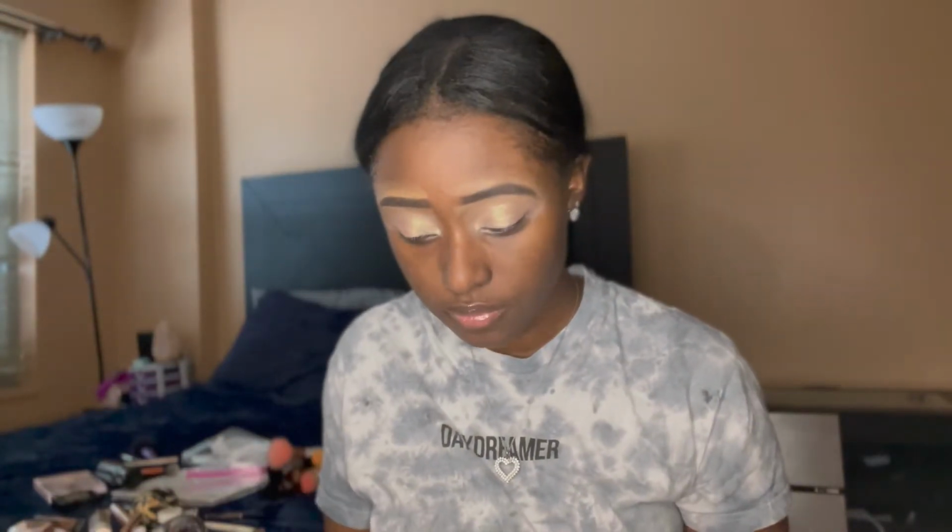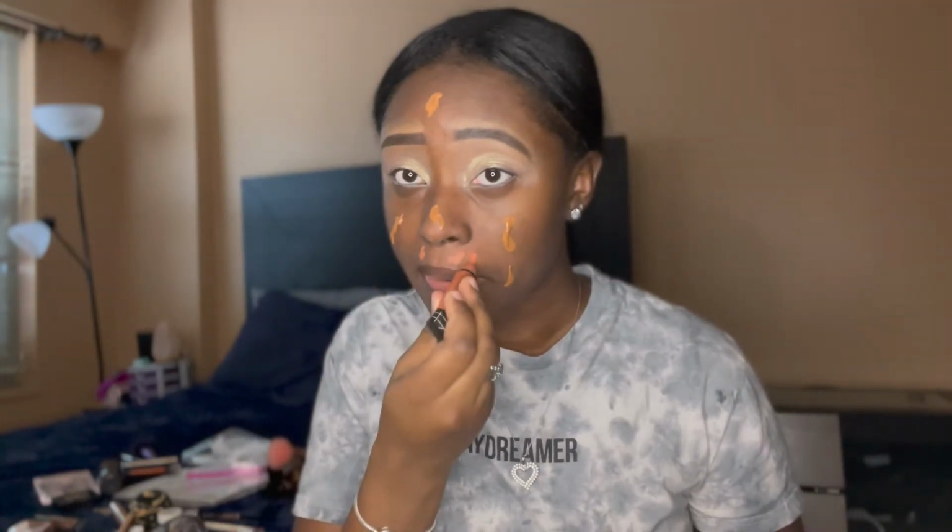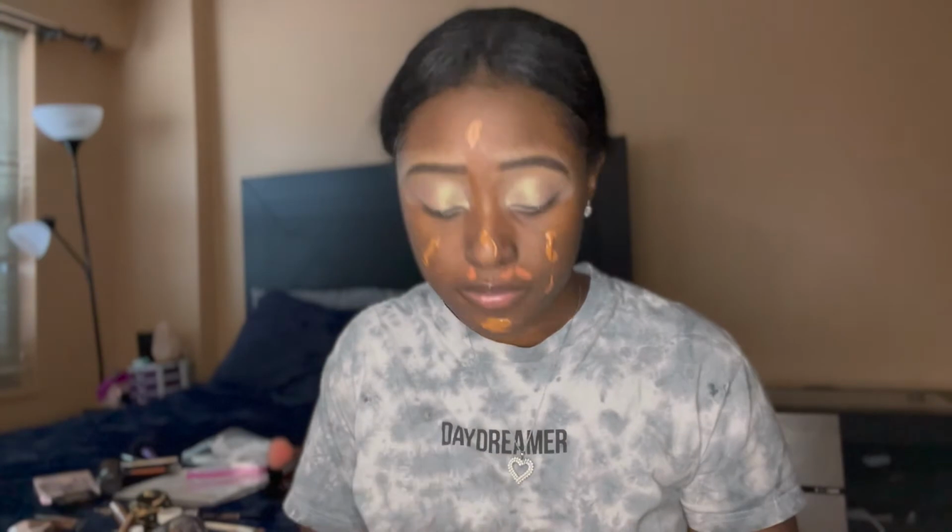I'm gonna use a white eyeliner just to brighten up my eyes. The white eyeliner is okay. That's actually from Rimmel London, but it's okay. Y'all can use a better opaque one. Then I moved into foundation from Fenty Beauty. That's the original foundation in the color 440, and then I color corrected. I know my foundation looked crazy, but it's gonna work together. Don't worry about it. It's gonna work.